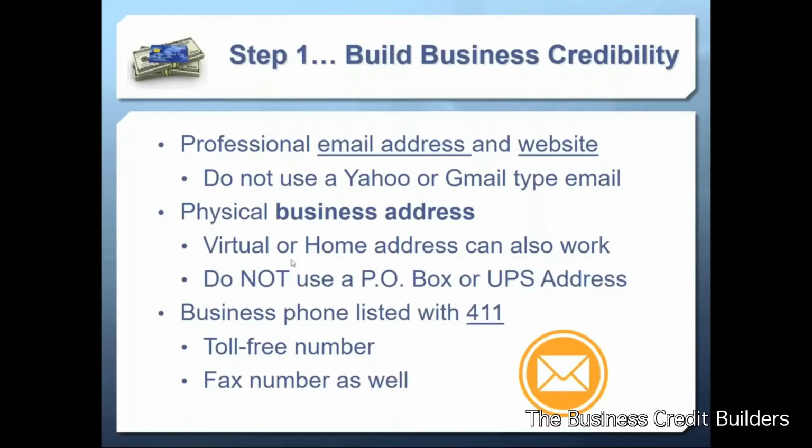You should get a toll-free business number. You should have a fax number as well, even if you don't get or send a lot of faxes. You never want to leave that field blank on an application. And you need to get the phone number listed with 411. That sounds easy, but it's not. 411 is one of the basic searches that a lot of sources in step 3 start looking at, and here's why.